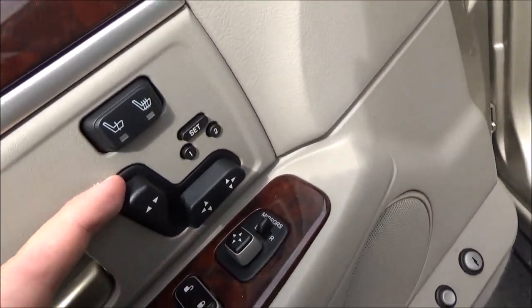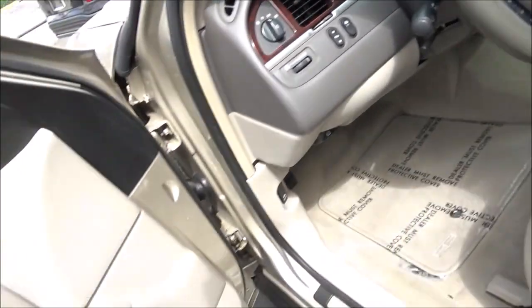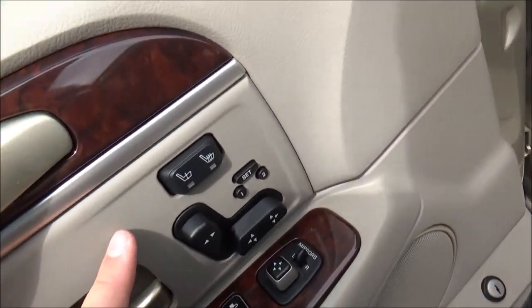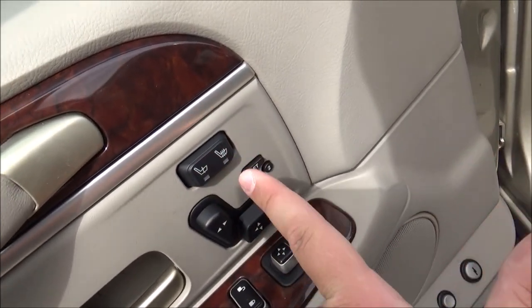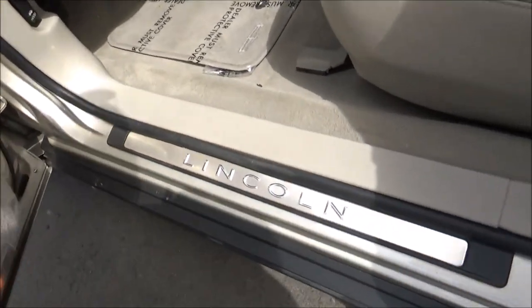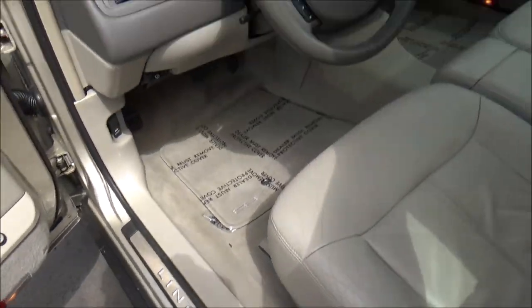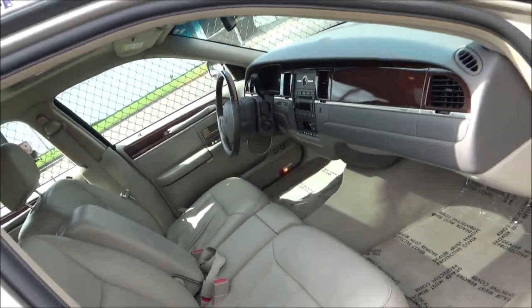And right here is where the power driver seat controls are located. Both front seats are fully powered, and both front seats are also two-stage heated, which the controls for that are located right here. This one has the Medium Light Stone interior color scheme, and the seats are trimmed in premium leather.